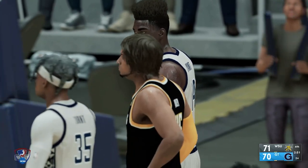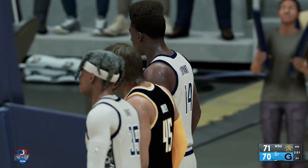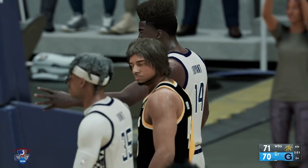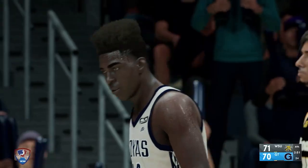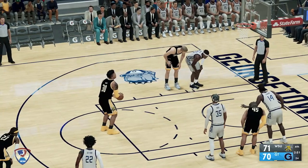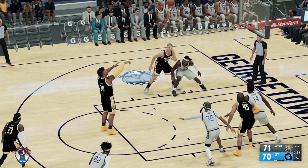71-70, Wichita State, for the first time in a long time, has a lead in this game. And also, they're about to take possibly a two-point lead, because Alvin, the Mac, is on the line. And he hasn't missed a shot in the second half. How about that?